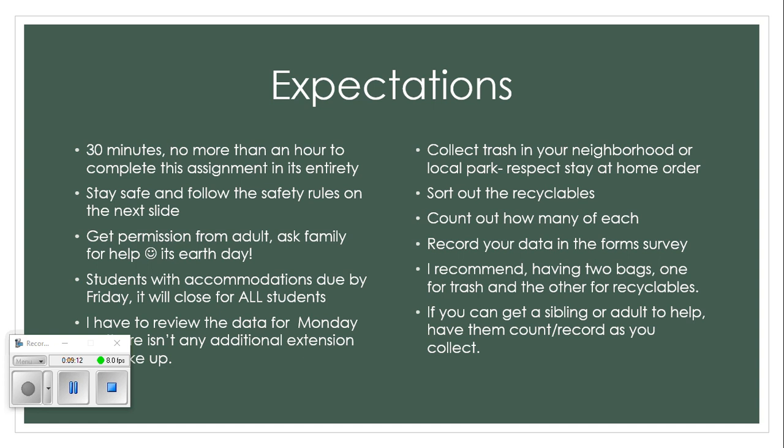and look at the recyclables. You can get a sibling or adult to help you. For example, you have a little brother or sister or whoever come with you. They can record, like, oh, 1 more piece of recycling. Okay, that's 10. They can record for you, or they can hold a bag for you. They can record you and take pictures.